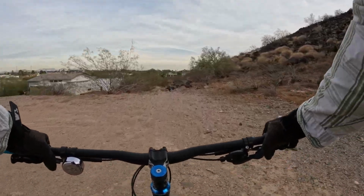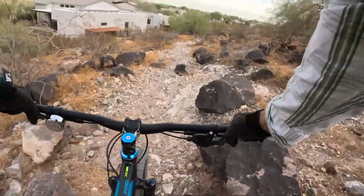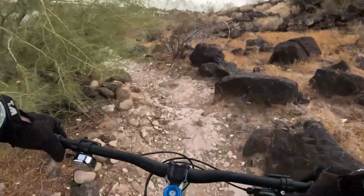This is the segment that will be closed off one day when houses are built. Finish off this development.